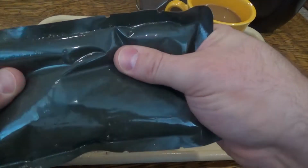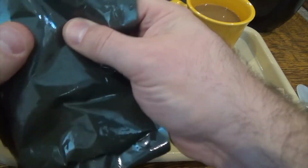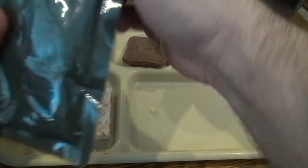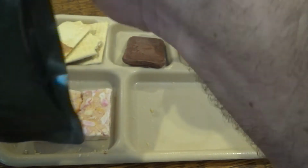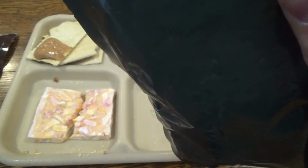Okay, well, it seems to be somewhat hot. Stir it up here. So the meatballs, you can feel them inside the bag. They feel kind of hard, like rocks. So I don't know how much of this will be edible or not, but see.